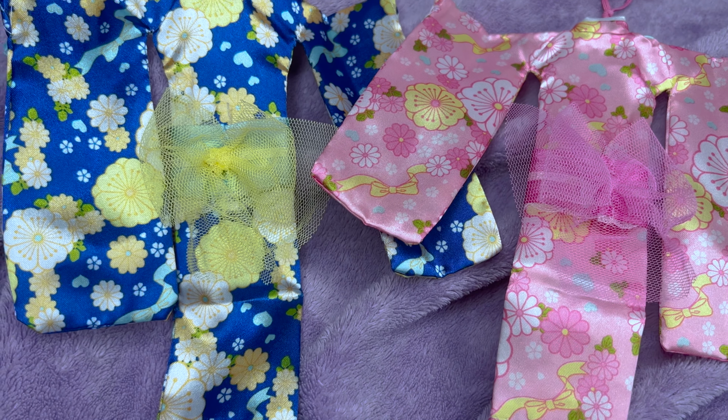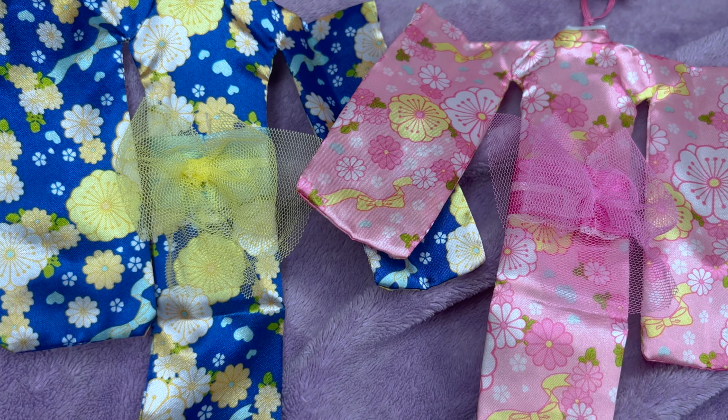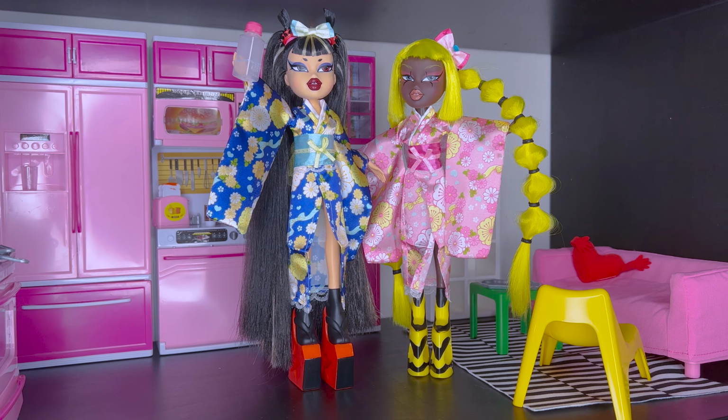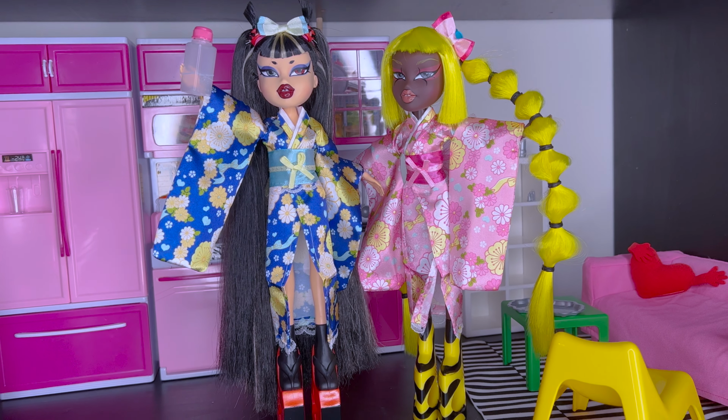And look at the back. Even the back looks so nice with these mesh bows on them. I'm pretty sure these come in other colors too, and I'm gonna look for them because look how good they look on the Bratz. It's Daiso cute.